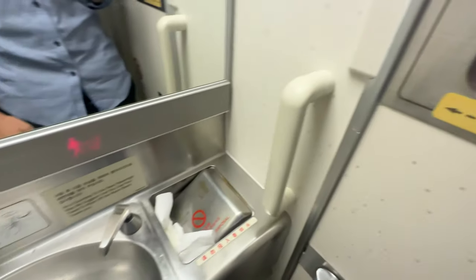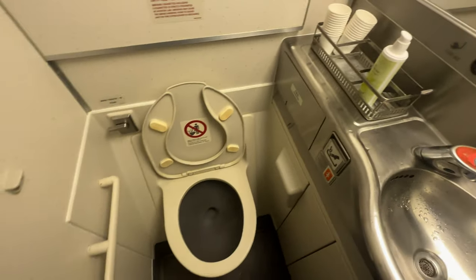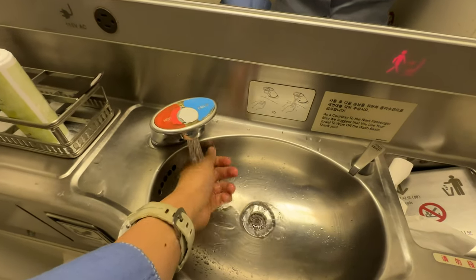A quick visit to the loo really shows the age of this aircraft, with the loo having a metal lever for the flush and a full metal construction for the sink area.